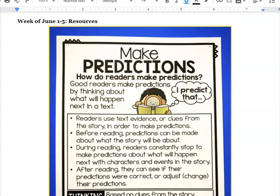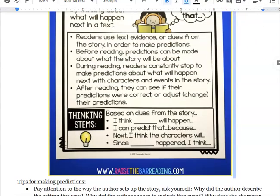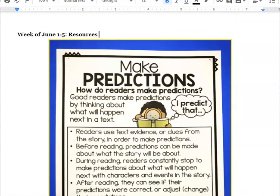Hi ladies, so today the skill that we're working with is making predictions. So we have two books that we're going to be focusing on this week. And what I want to do first is talk a little bit about making predictions and thinking about what happens next.